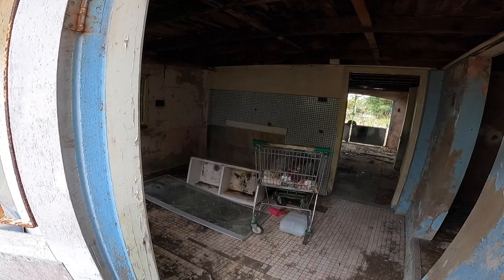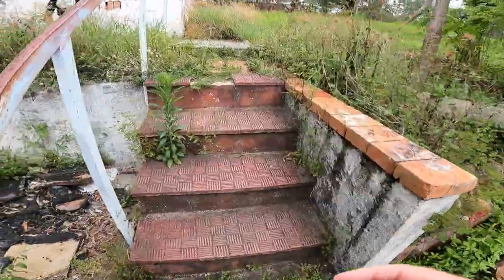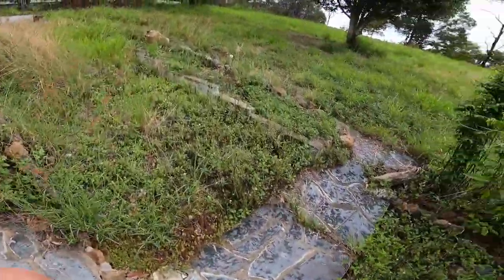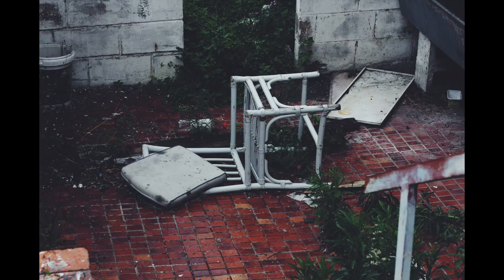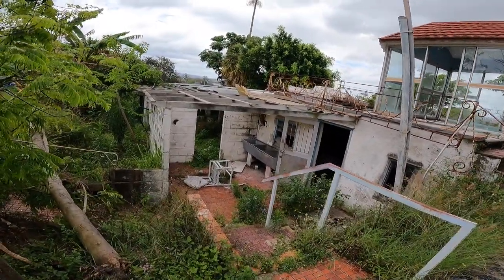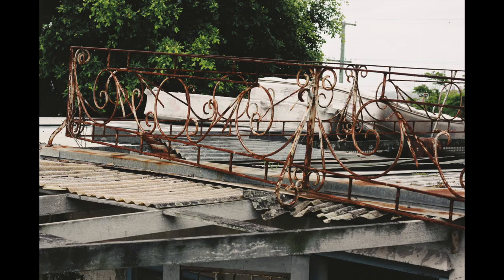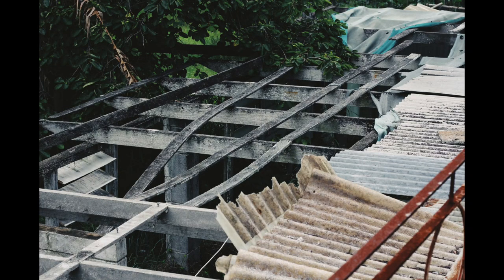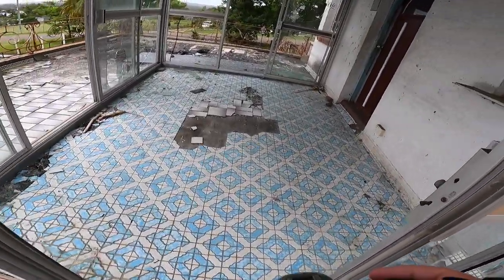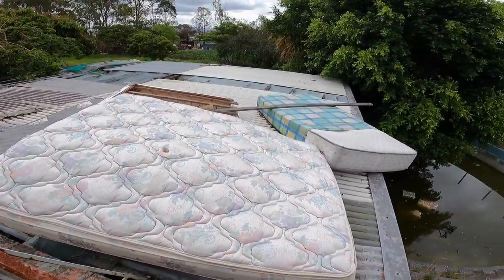Try to get some shots in here somewhere. Look at the roof. The roof is completely destroyed. Take a look at these mattresses too. I just don't want to fall through the roof. Yeah, that's so flimsy. Well, we got close enough to the mattresses. Let's shoot this pool from up above.